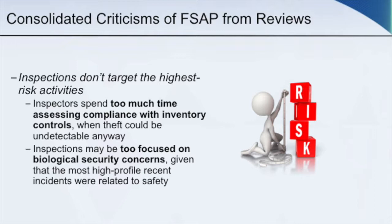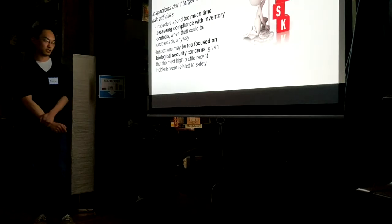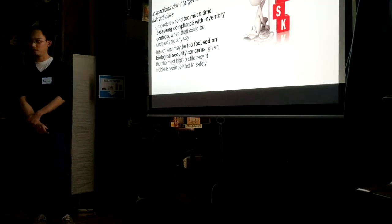And then also, inspections might be too focused on biological security concerns, even though all the high-profile recent incidents that I pointed out were related to safety concerns rather than security concerns, right? None of those were instances of theft or anything like that.